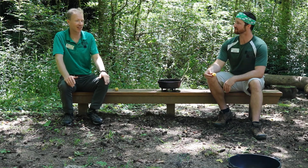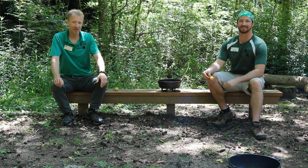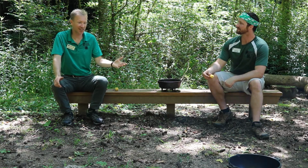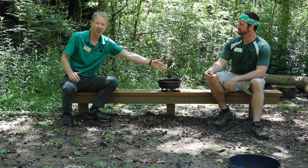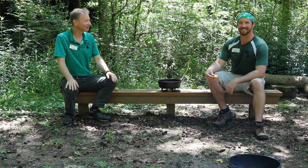Wow, those pioneers really work hard, taking care of their home and farm. I'm exhausted and starving. Me too. Luckily our cornbread finished just on time. Yeah, we cooked this pioneer style. We used our Dutch oven, cooked it over the fire, and all we added was cornmeal, oil, eggs, and water. Now it's ready to eat. That's right, David. Let's dig in.